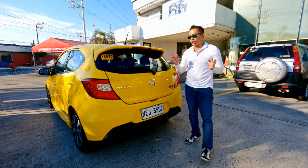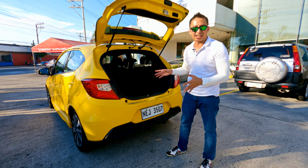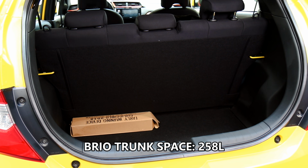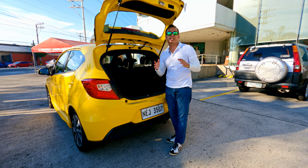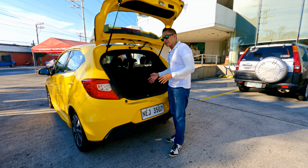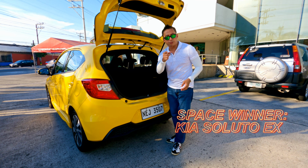The trunk space of the Honda Brio RS is understandably smaller because it is still a hatchback. We only get 258 liters of cargo capacity here, which pales in comparison to the trunk capacity of the Kia Soluto EX. So having said that, guys, I guess the Kia Soluto EX takes the win for the space category.